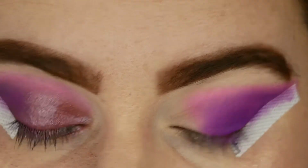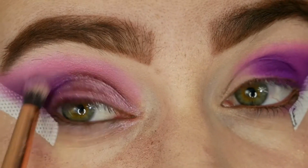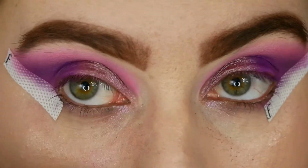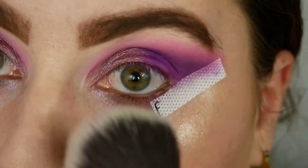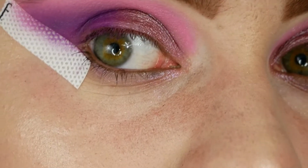And then the purple kind of wanted to stick in one spot. Here I'm showing you guys how the fallout looks. It did definitely stick to my skin, so I had to reapply concealer.